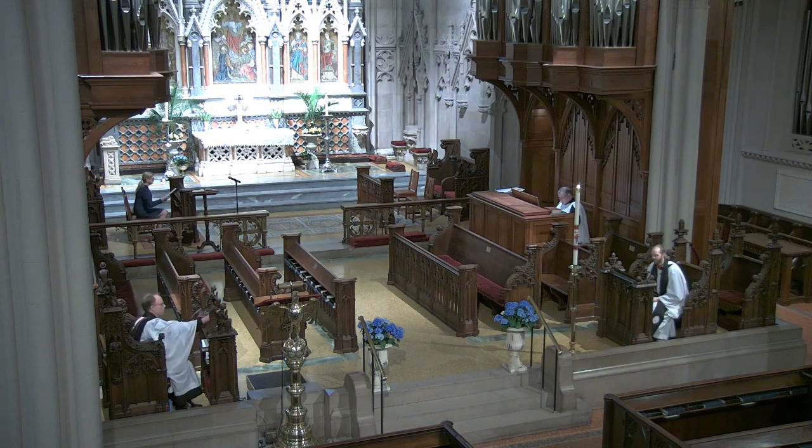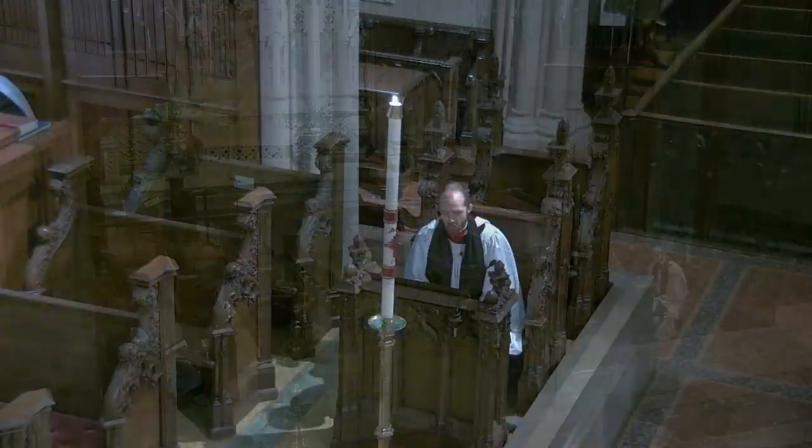Portion of it appointed for today, responsively by whole verse. I love the Lord because he has heard the voice of my supplication, because he has inclined his ear to me whenever I called upon him. The cords of death entangled me, the grip of the grave took hold of me, I came to grief and sorrow. Then I called upon the name of the Lord.